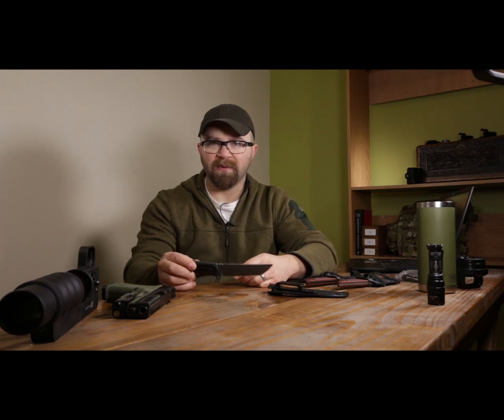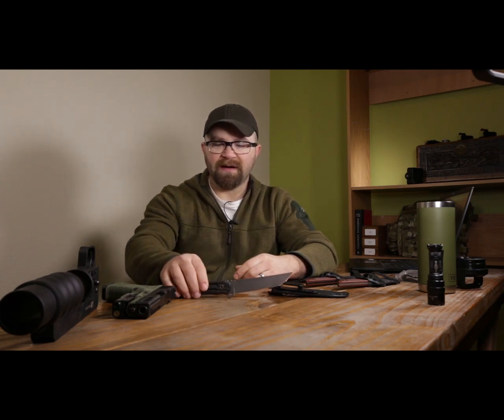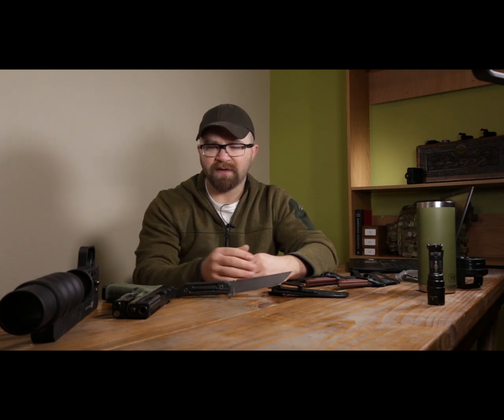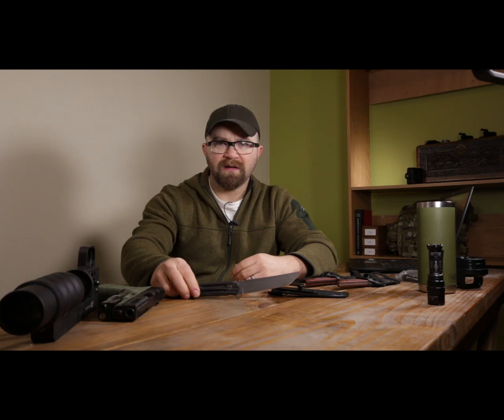We did a number of these where they were DLC coated, and then we did a bunch of Stonewash versions. And for the most part, I think we pretty much stuck with the 3/16 material and carbon fiber handles for quite a while. That was pretty awesome, really well received. We've sold many of these.